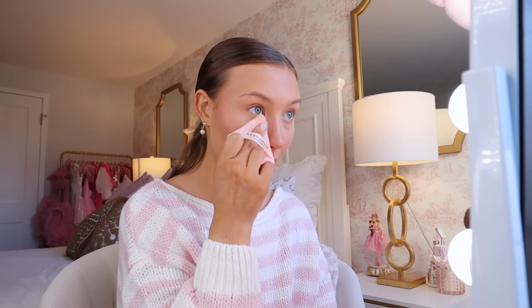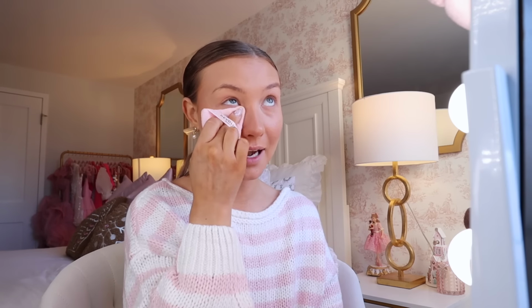I actually had a full photo shoot this morning, but I came home and took off all of my makeup. I was in full glam, and I did not want to go to the ice rink with full lashes and everything. So hence why I am redoing it now.